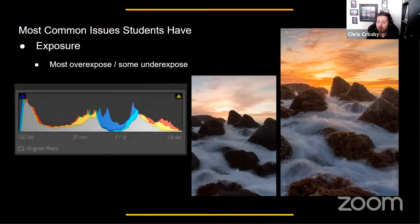from that darker exposure. So making sure that you're getting a good exposure is instrumental in improving your photography. It's going to help you to get the detail that you want and the colors that you want, especially during golden hours like this one.